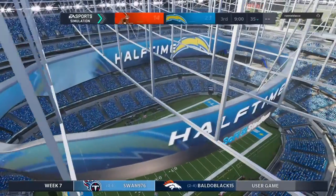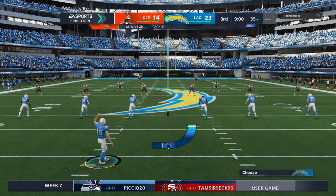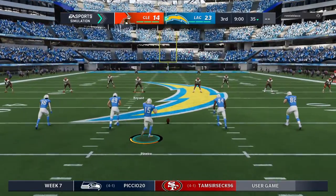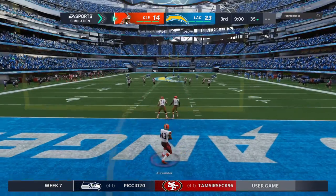As we send you to our EA studios in Orlando, here's Jonathan Coachman with our EA Sports Halftime Report. The Browns going to see the football first, but they trail here as we resume play on EA Sports.